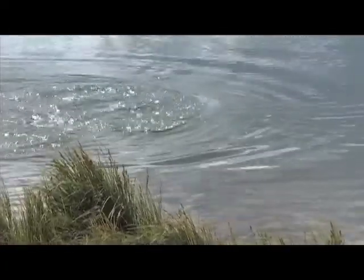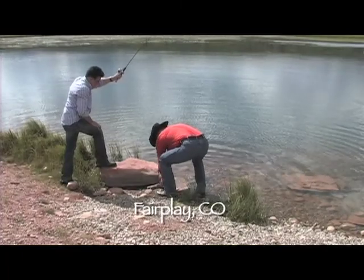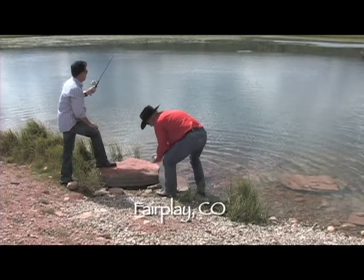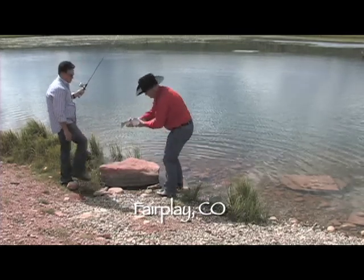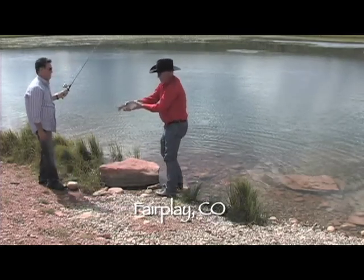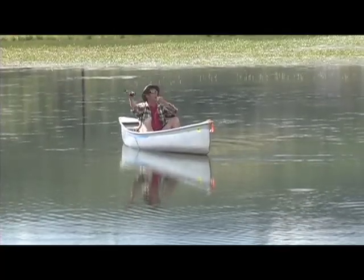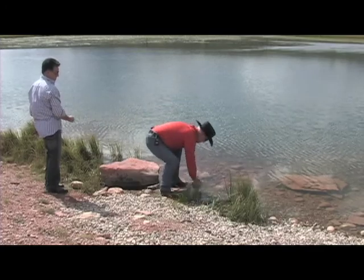Well, that's a nice trout. Tell you what, folks, look at the size of that trout here. You can catch them about any time, right? Yep. Look at that.